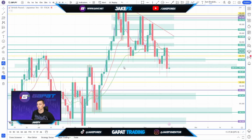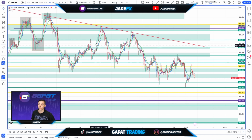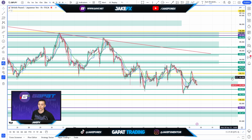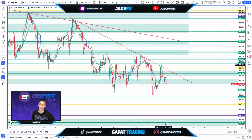Let's go down to the 1 hour chart. Something I want to point out on the 1 hour was this trend line here that we had that was holding multiple times, but now I think we have a new trend line that we've been holding from this high up here down to here. So we've had multiple touches. The first one here, second, third, fourth, fifth touch here.